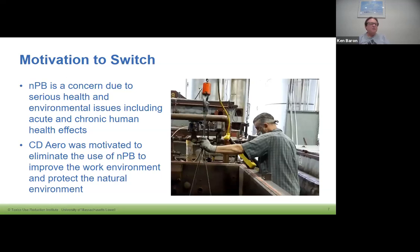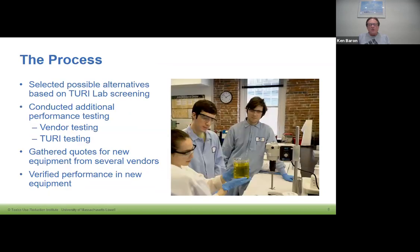Because of the health issues and the environmental concerns, we felt pretty confident that we were going to come up with a system that would benefit everybody over here and also the environment. Okay, now, things we had to do to make this happen was, what are we going to use to clean? What chemistry are we going to use to clean in an aqueous system?